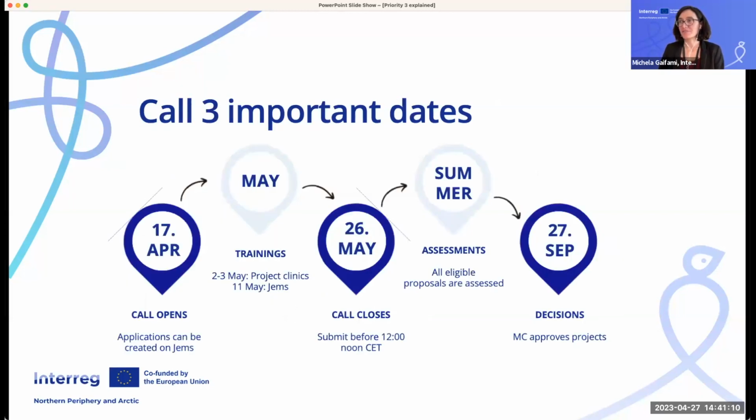And last piece of information, and some reminders about some important dates coming up. Our third call for projects is open. This means that we are open to receive applications, and it opened on the 17th of April. We have organized additional trainings, and in particular on the 2nd and the 3rd of May, you have the opportunity to register to what we call Project Clinic.